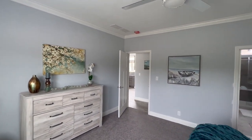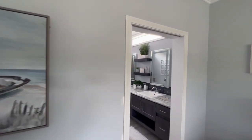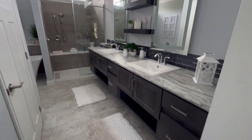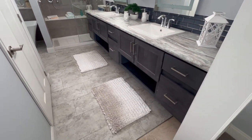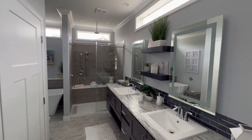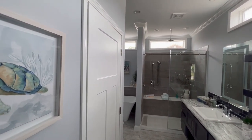All right, so let's go check out the master bathroom and closet, and then we'll give a price and close out the video. All right, so this is your gorgeous master bathroom. Look at this. I will be showing some decoration pictures to help you get another general idea of the space here.